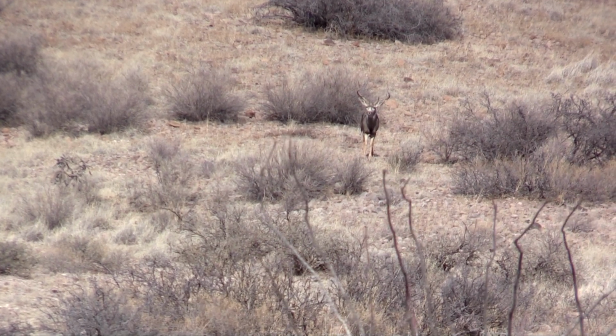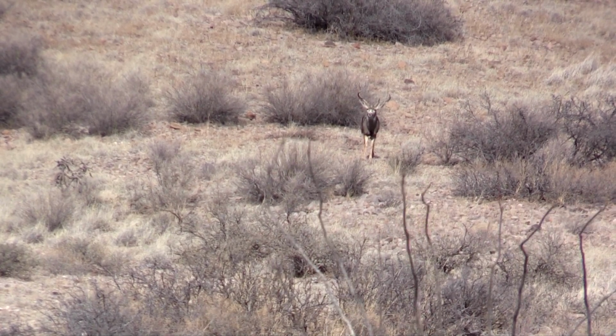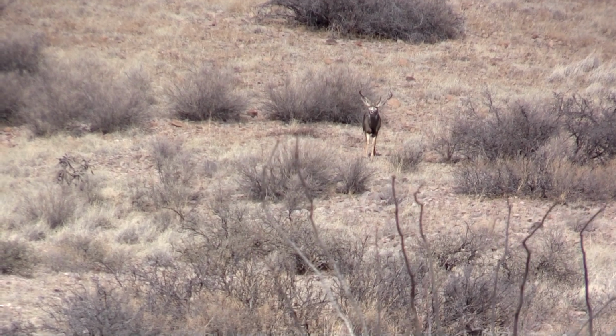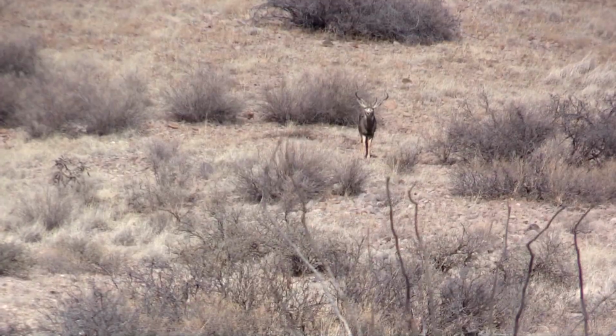That buck went around that brush pile and he turned and started feeding right towards us, which was crazy. I was behind the guys a little bit and I thought they had a clear bead on him, but Paul was laying a little low and couldn't quite see him as well as I could. But he was getting closer and closer, and I was just waiting any minute for that shot to ring out.